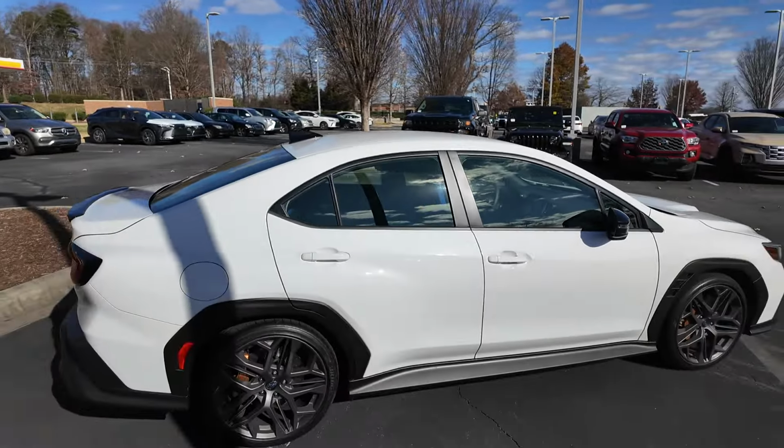And then as we work our way to the interior, with the TS, I believe all the models will come with the blue interiors. This also has the carbon fiber accent surrounding the window trim. You have an automatic window, a little bit of storage down below, and then more blue for the Alcantara seats. Very nice to see this design.